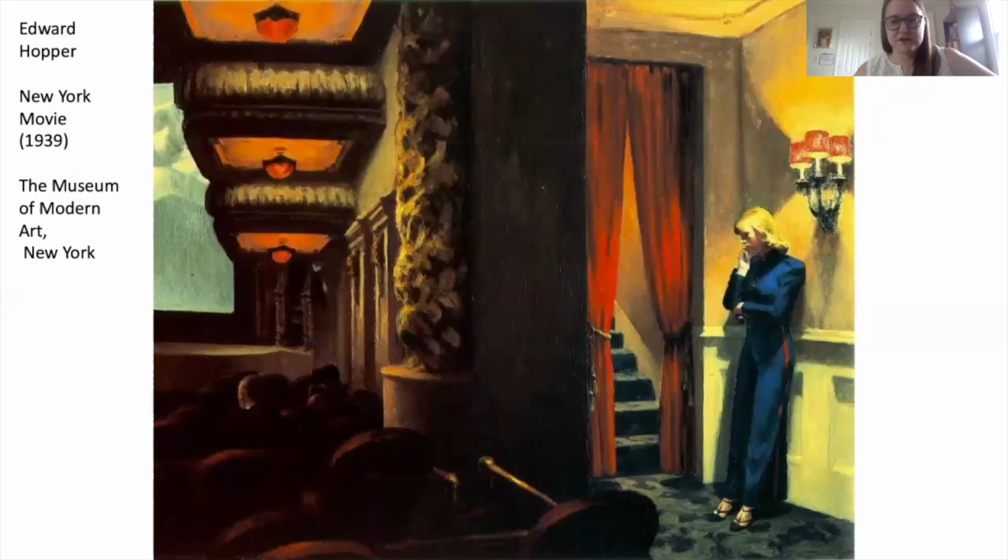So he just does a really great job capturing his time. But Edward Hopper was very conservative, both in politics and social matters. And so he really accepted things as they were. He was not an idealist. He just wanted to show the world as he saw it.